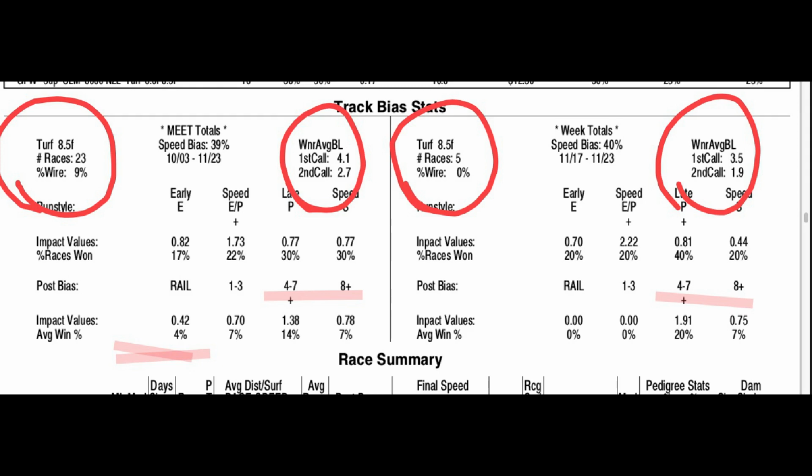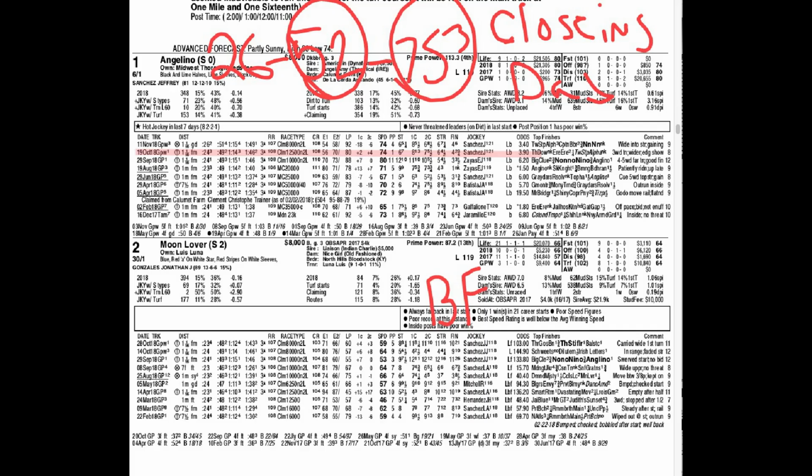So I'm going to use this, and with what I saw yesterday, I'm going to try, I've got doubles already played, so I am playing it, but I'm handicapping this race to angle towards closers. So when I go through this race, I see the 1 horse.